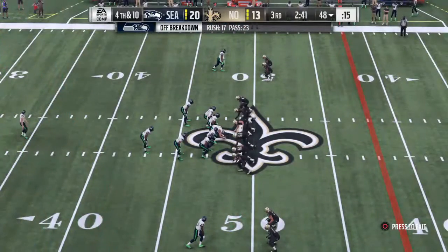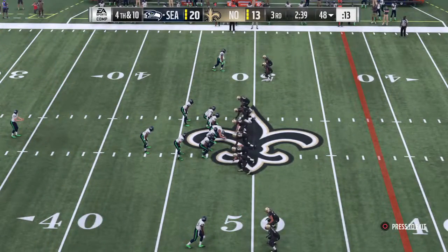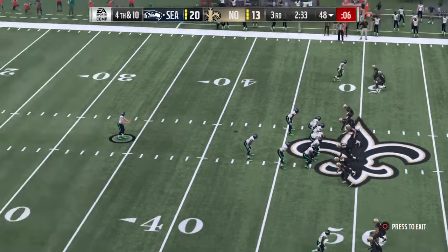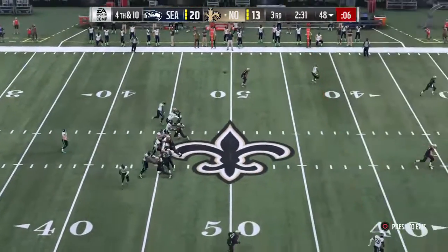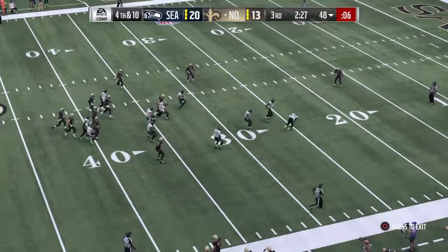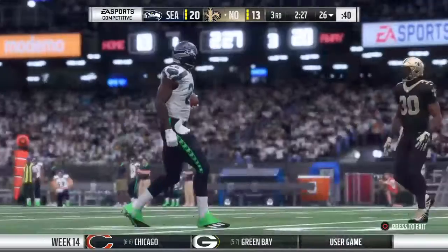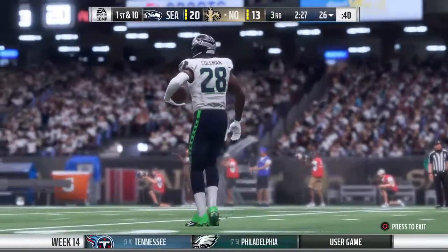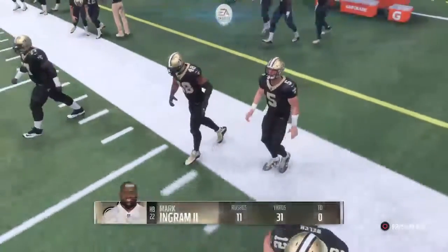Here's John Ryan now as he's on to punt for Seattle. And this will be down just inside the 30-yard line. And now the Saints get set to trot out there.